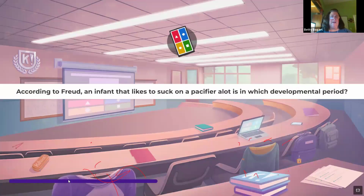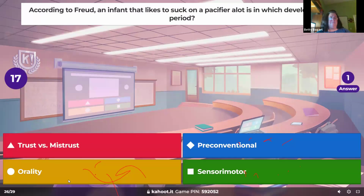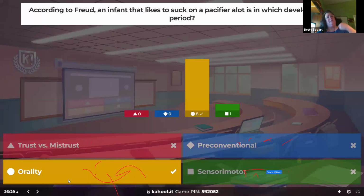According to Freud, an infant that likes to suck on a pacifier a lot is in which developmental period? Remember, infants, the one thing they do is pacifier. A little sugar water on a pacifier can relieve the biggest pain, and it should be used with pain management. It's all about oral, oral, oral. And then we know toddlers, it's all about anal and potty training.